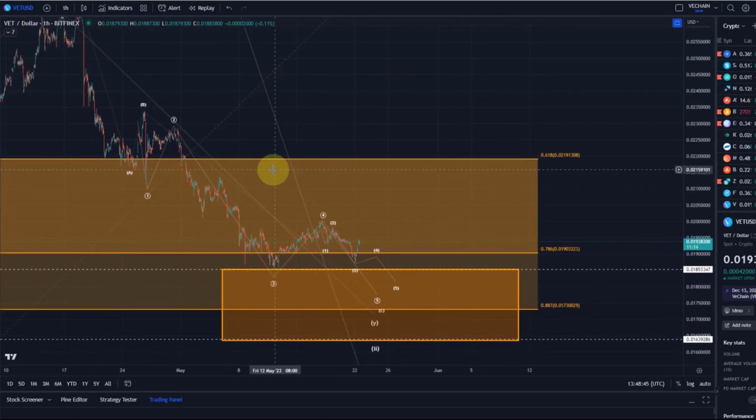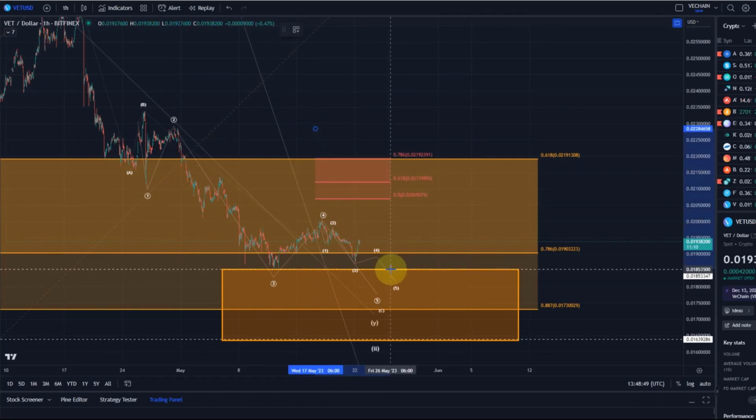What needs to happen? We need to see a break above resistance. For a wave 4, that would be a break above the 50% retracement. So wave 4 resistance goes up all the way to 2.07 cents. If we don't get a break above that level, I will not believe that we have bottomed, because ideally one more low is missing.